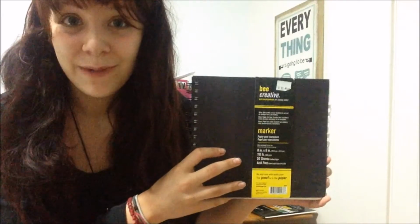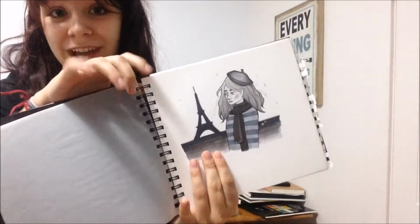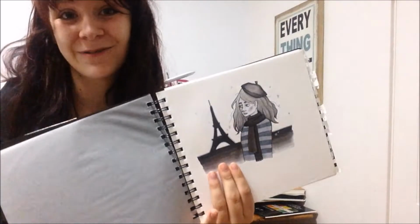Here we have my Bee Paper Company sketchbook. It's a marker sketchbook, and it is the first marker sketchbook I bought, and it contains my first ever marker illustration in it, so that's kind of cool.